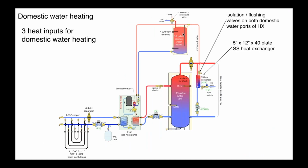The de-superheater will work in heating and cooling mode on that unit? Yes, it does, whenever the compressor is on.